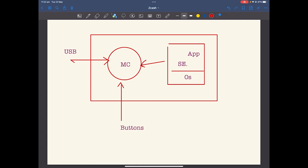Okay, so let's say now it has a backdoor. What is possible is that when you use the app and you make operating system code that seems to be unrelated, at the same time, something is sent out to the microcontroller.